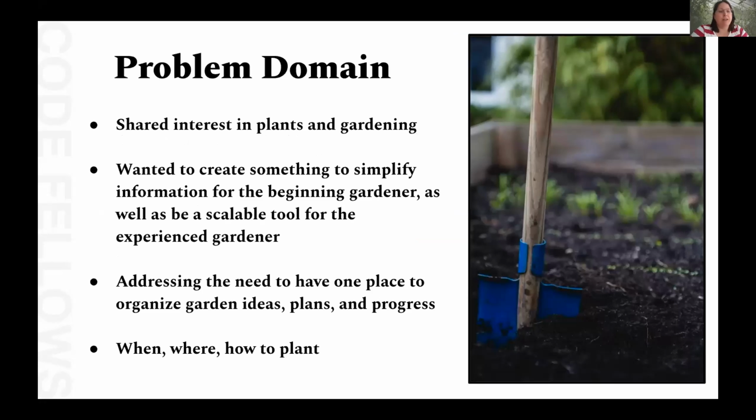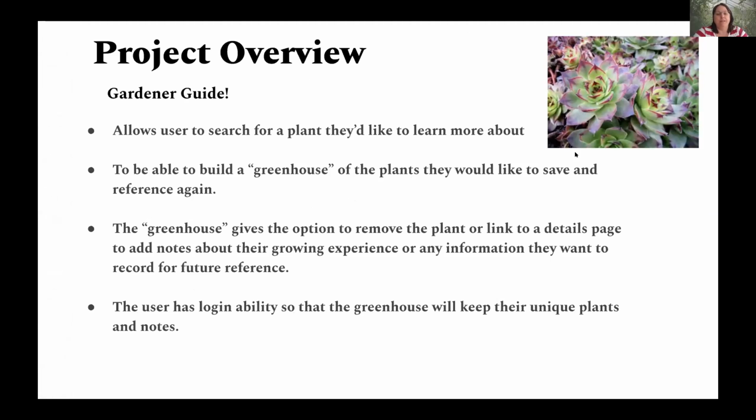Great, thanks, David. So as a team, we were talking about different ideas, and we found that we had a shared interest in plants and gardening that fueled a desire to build an app to help gardeners from the beginner to the experienced, to be able to search different types of plants. We wanted to know when, where, and how to plant, as well as create a tool to stay organized in the garden. We wanted to feature the ability to save notes and to keep track of our progress. So after searching and finding an API that could provide the data with these goals in mind, we knew that this project idea could become a reality.